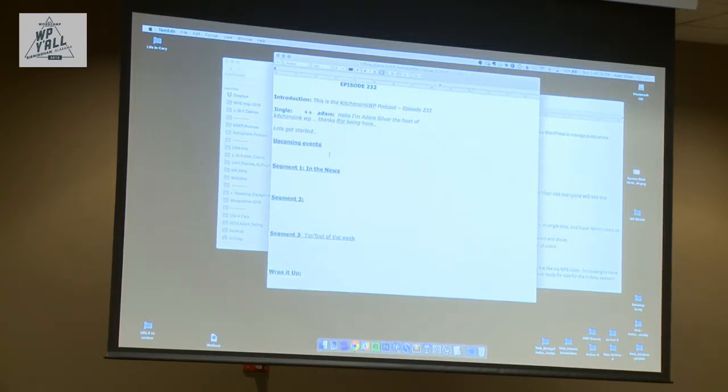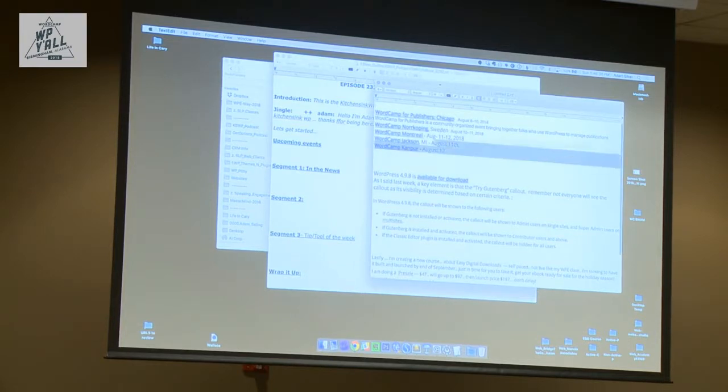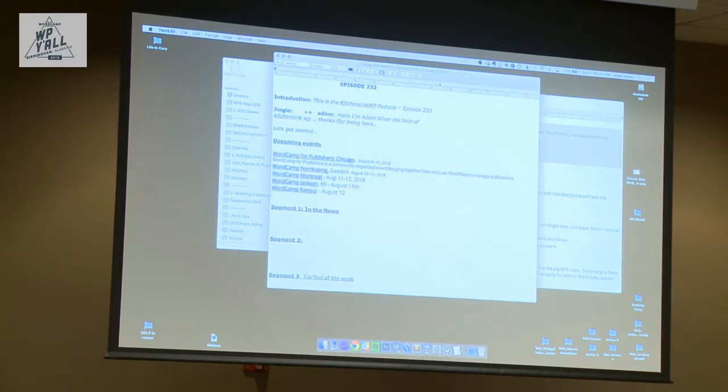And during the week, I fill the little segments, right? I actually fill those segments in. This is my outline. And to save a little bit of time, I did this already. So I went ahead, I went to WordPress WordCamps. This is the upcoming events. So I copy, paste, and get the links all ready to go, okay?